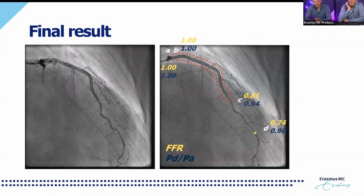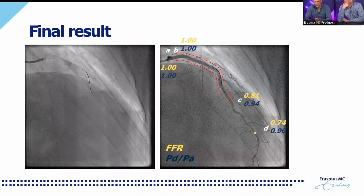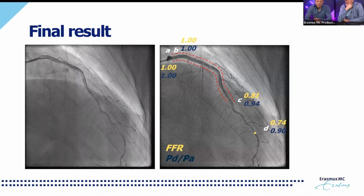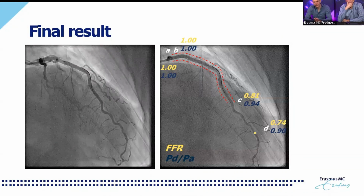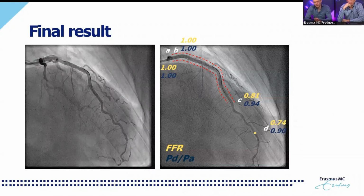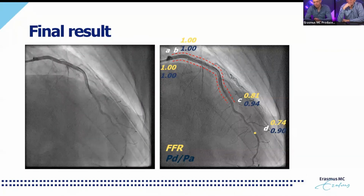But again, you can see that there is a gradient distally in this diffusely diseased distal LAD. But importantly, also a pressure gradient of 19 points across the stented segment, which is likely to be due to this underexpanded segment in the distal part.